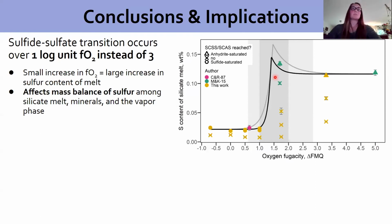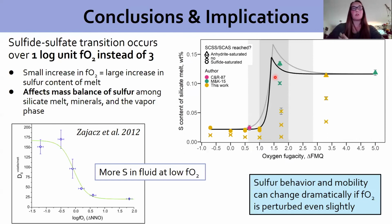That's ultimately going to affect the mass balance of sulfur between those three components of the magma: the silicate melt, minerals, and the vapor phase. In particular, I want to highlight the implications for the vapor phase. This is from the work of Zajacz in 2012, looking at the partition coefficient of sulfur between the volatile phase and the silicate melt as a function of FO2. Here it's NNO, but it's fairly comparable to FMQ. What we see is that there's more sulfur that can go into the fluid phase under reduced conditions than oxidized conditions. So this rapid change in sulfur behavior and mobility with just a small increase or decrease in FO2 is pretty dramatic. That's the main conclusion from this work.